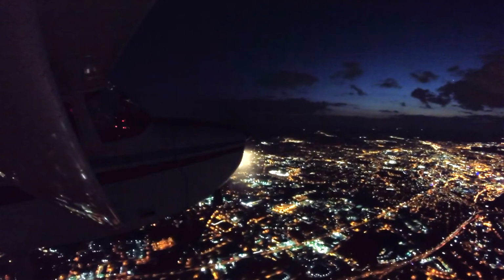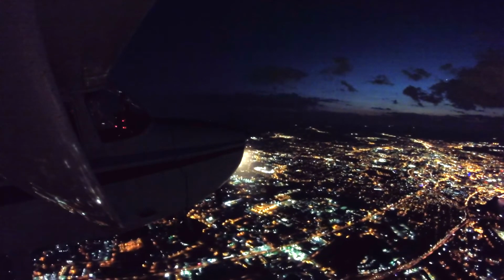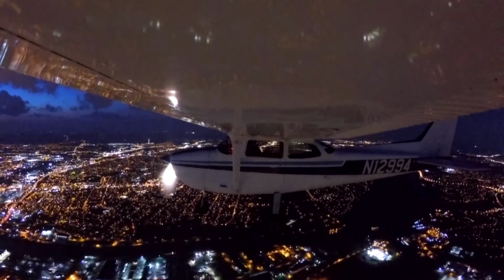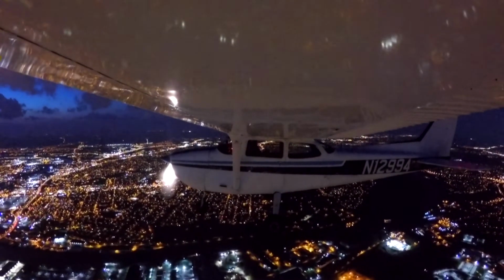72994, the other Skyhawk's making right turns at 2500. It looks like the helicopter traffic landing at Vanderbilt, 900 feet indicated. Got the helicopter and the Skyhawk, 9994. Roger. That's Skyhawk 460, we're going to drop down 2000 feet. 460, roger.